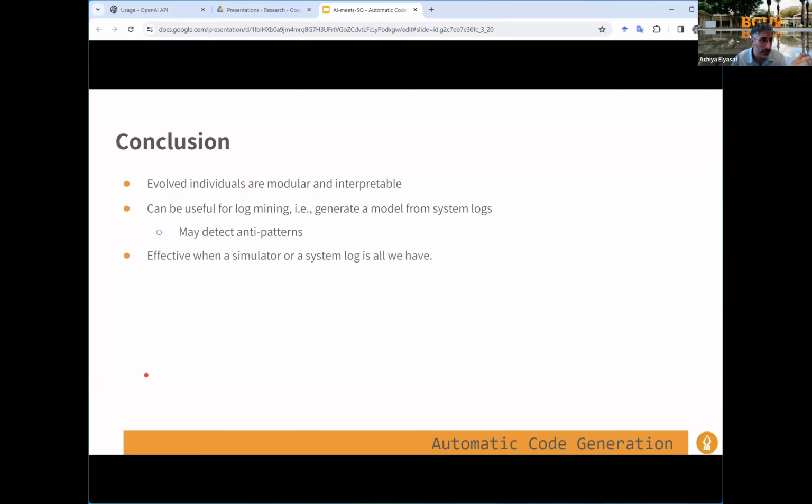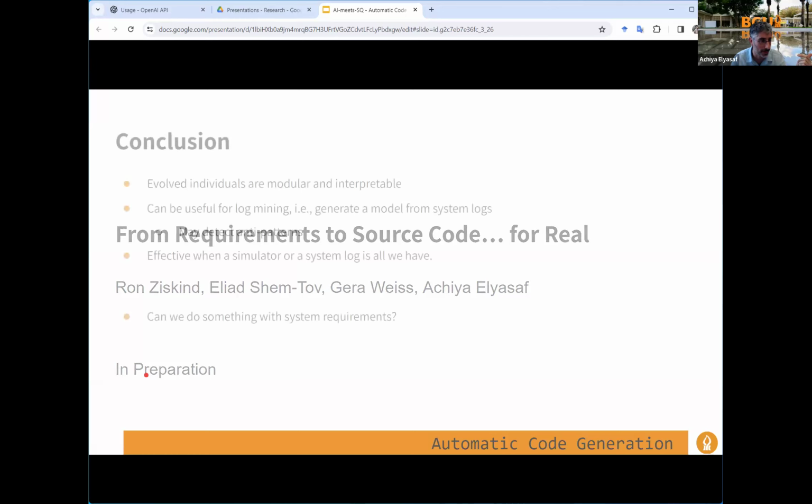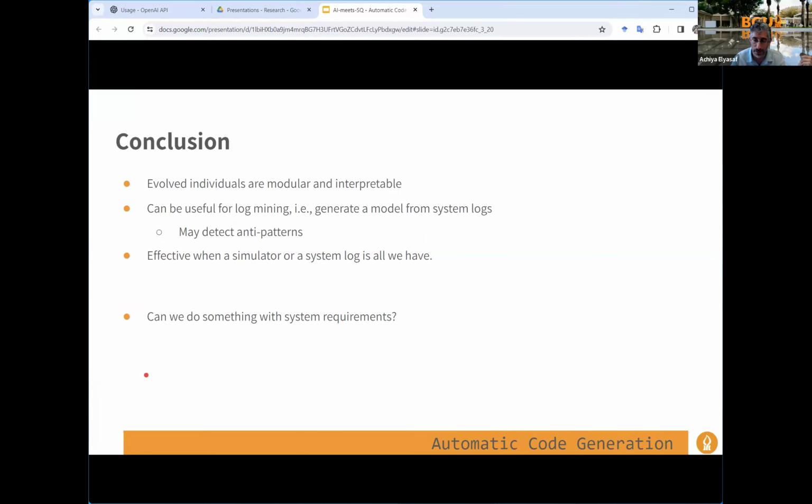And it's very effective when you only have a simulator or system log and you don't have any text. But what can we do if we actually have requirements or we have text? Can we do something better? And this is where I'm going to the third topic. So if anyone has questions about the second topic, I'll be glad to answer. If not, I'm going to drink some.